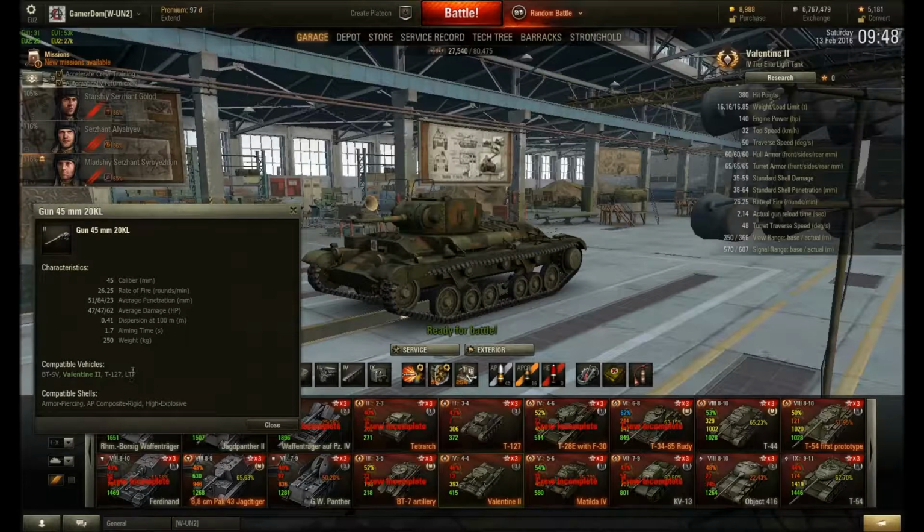It's the same gun as that weird spaceship looking premium, the BT SV, has, and that's notorious for having an appalling gun. So it fires pretty quickly, so that's a good thing about it. 26 rounds per minute. But its penetration is only 51 with standard ammunition. And bearing in mind, if you came up against another Valentine, which has 60 millimeters of armour, that's before you take into account any sort of angling or edges that you have to get through. That's 60. So 51 versus 60, good luck there. You're never going to pen it.